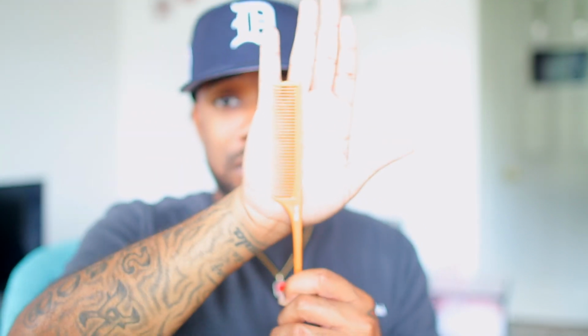Now the number 1 way that I've seen people get locks. Now this is me fresh in the game, not knowing much about nothing, going to a loctician saying, hey, I want to get dreadlocks. 9 times out of 10, they're gonna hit you with, okay, and they're gonna do a comb coil.